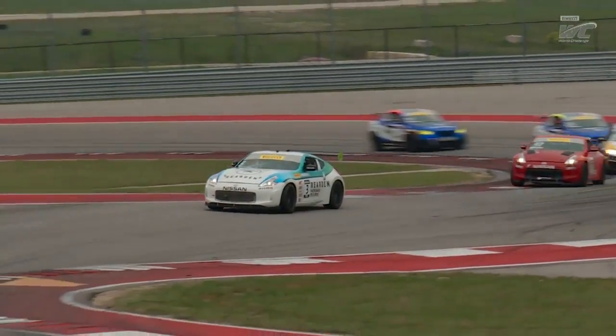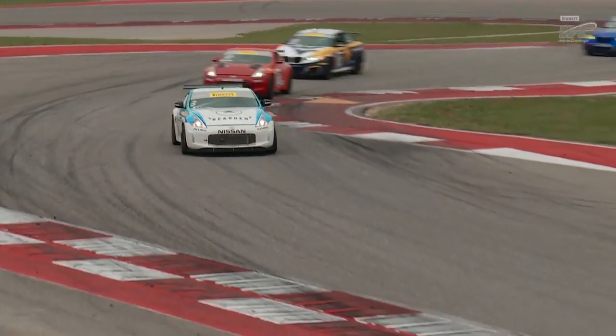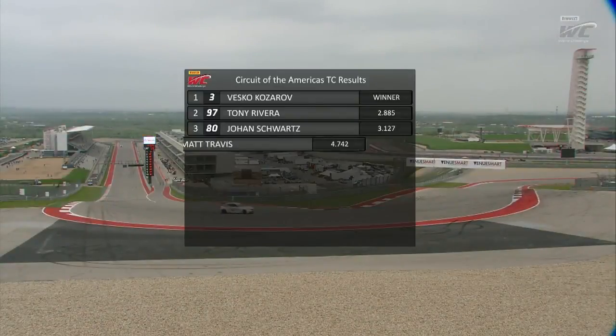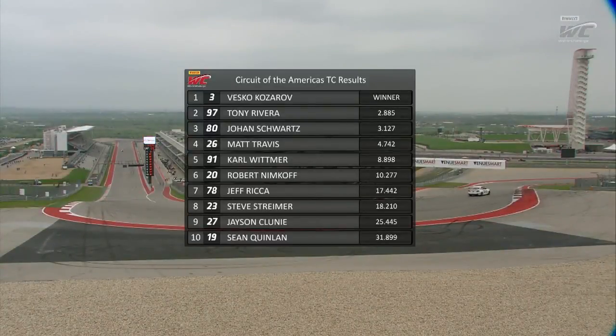He sure did. Vesko Kozarov did double duty here all weekend long with that rear-end racing team. And Vesko getting that win, making it 2 in a row, sweeping the weekend. Tony Rivera in second. Johann Schwartz will go third. Matt Travis in fourth. Carl Whitmer, possibly left elbow injury there in the 5th. Robert Nemcoff in 6th. Jeff Rika in his Genesis in 7th. Steve Strymer, good debut here in that TC class, now in 8th. Jason Clooney in 9th. And Sean Quinlan able to hold off the hard charger into 10th.